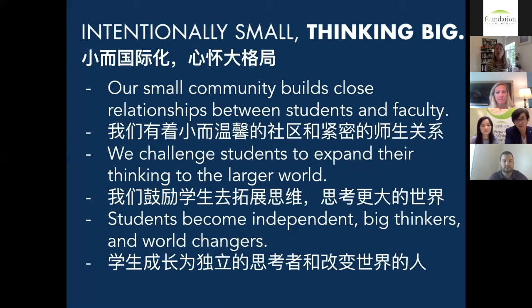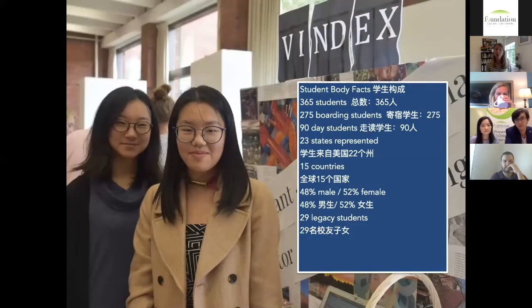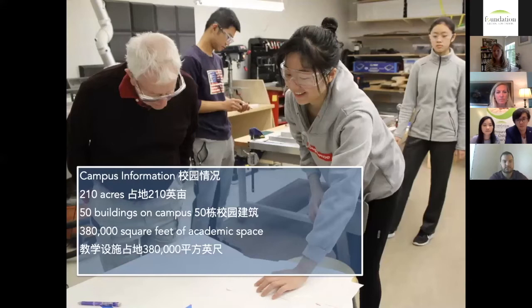So as I said, we have about 365 students. Most of our students are boarding students, 75%. And we have about 90 day students, or 25% of our population. This past year, we had 23 different states represented and 15 countries. And we are a little more female heavy, with 52% female and 48% male. We have about 210 acres on our campus. That includes 50 different buildings.